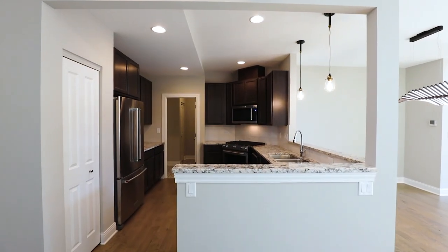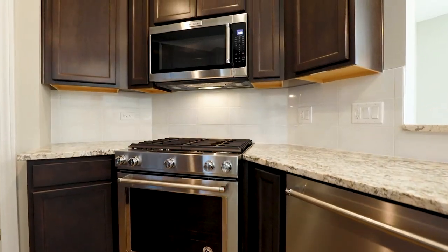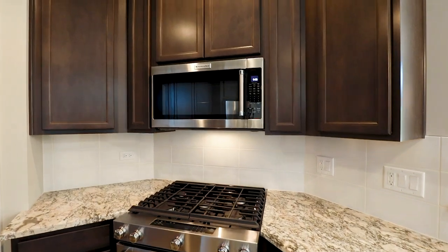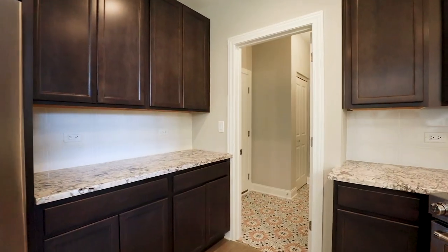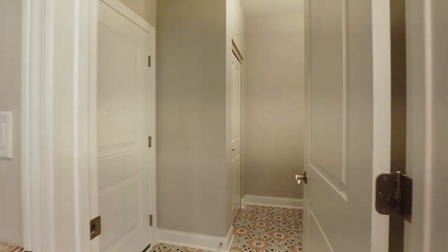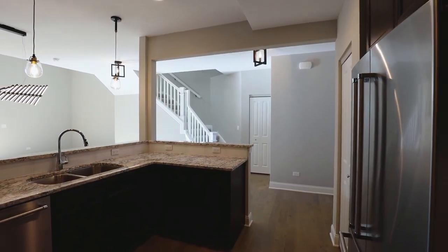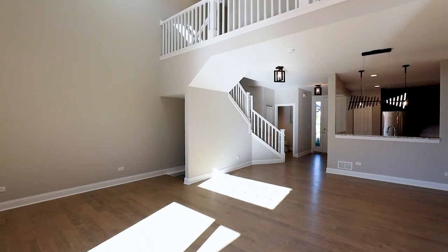Notice the birchwood cabinetry, granite countertops, and excellent selection of KitchenAid appliances, along with 10-foot main floor ceilings and 9-foot basement level ceilings. These are just some of the many standard features that come with this model. There's an extensive list of custom upgrades available for every buyer.